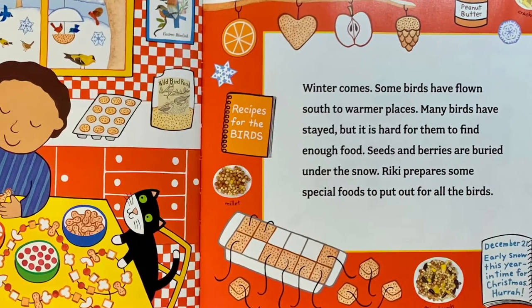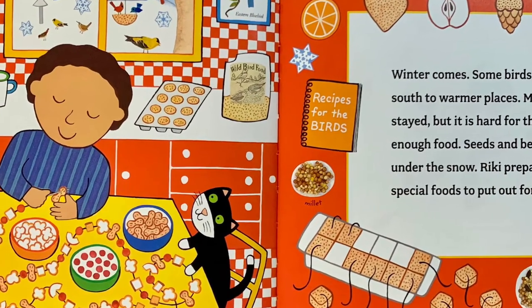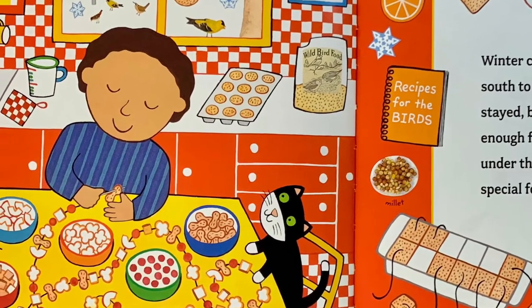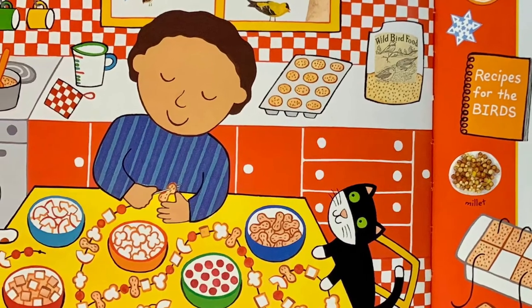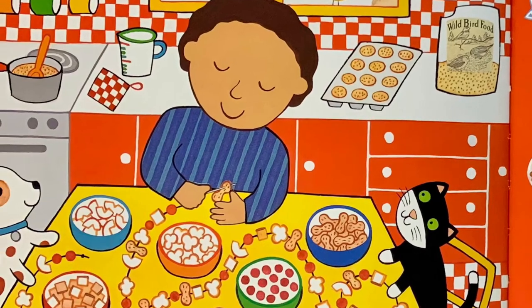Winter comes. Some birds have flown south to warmer places. Many birds have stayed, but it is hard for them to find enough food. Seeds and berries are buried under the snow. Riki prepares some special foods to put out for all the birds.